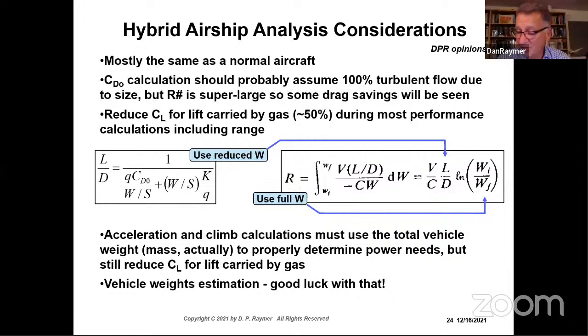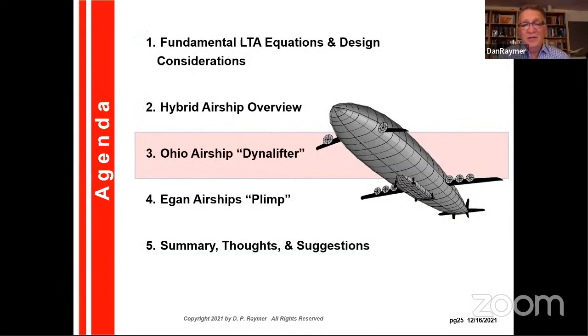Well, I could go into more detail on that. I think I've come up with a reasonable way of estimating it, but it's much better to get some pretty detailed calculations as soon as you can. Okay, so that's what I wanted to say about the hybrid airship and how it works.